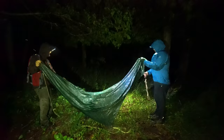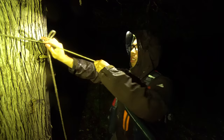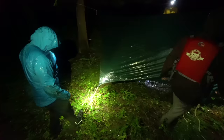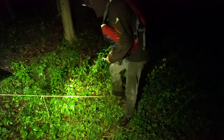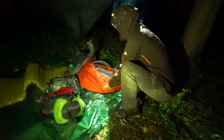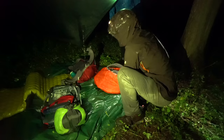Back in the forest, Andrew and Bryan began setting up the tarp in the rain. It was pretty rough setting up in the rain at the dark of night and grown over uneven ground. Yeah, let's move all this stuff first. We placed the smaller tarp underneath for an extra layer off the ground before settling into our damp shelter. Home sweet home, I guess.